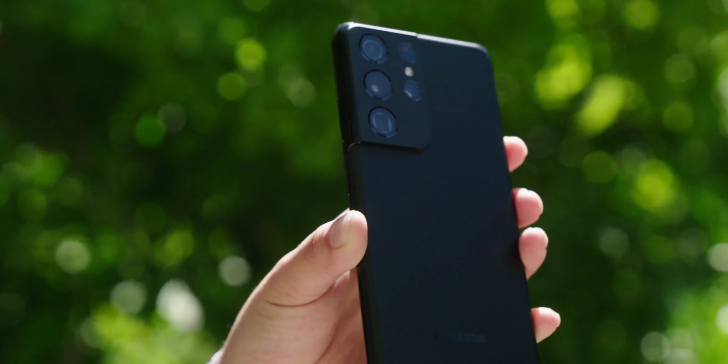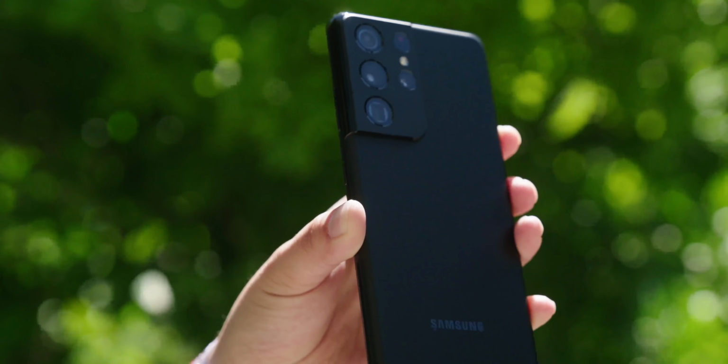Closer than I would like, and I get this can be fixed with a case, but I like to go natural with my phones. Perhaps that's TMI, but I like to feel the devices themselves. So close call, not a giant issue, but at least one to be aware of. I would happily take the slippery sides again for that matte finish on the back.